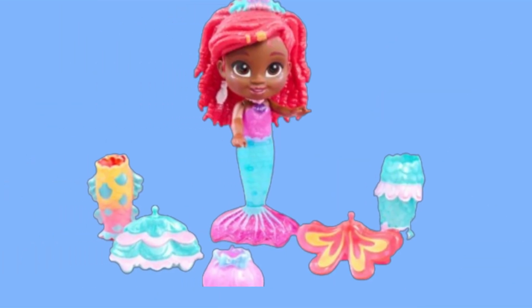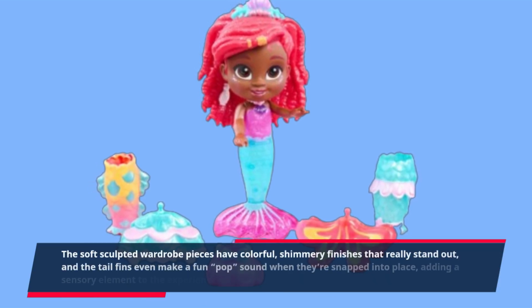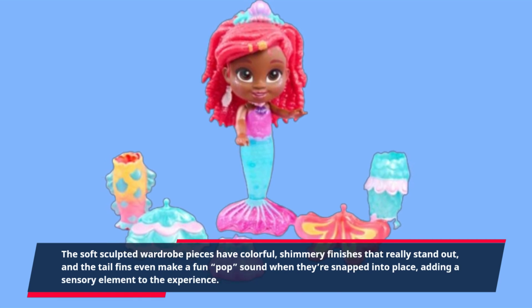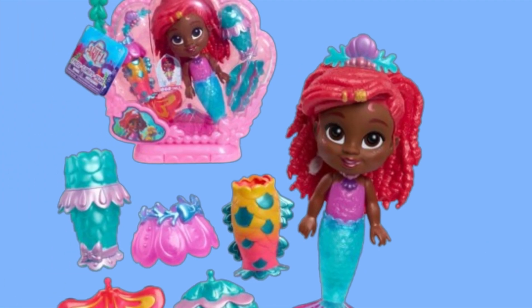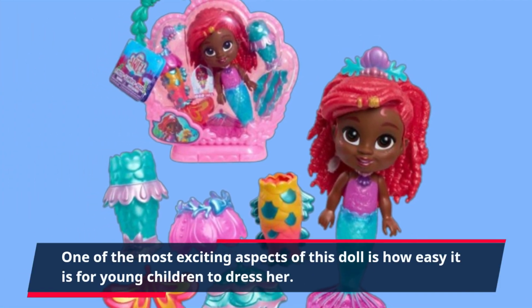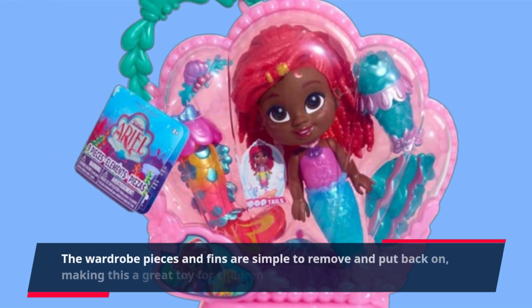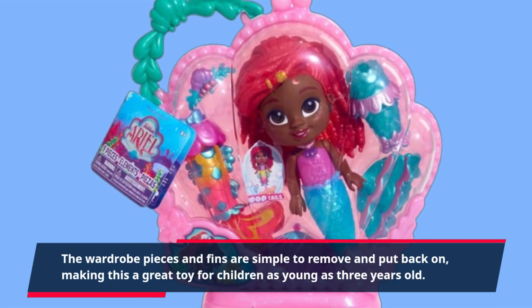The soft sculpted wardrobe pieces have colorful, shimmery finishes that really stand out, and the tail fins even make a fun pop sound when they're snapped into place, adding a sensory element to the experience. One of the most exciting aspects of this doll is how easy it is for young children to dress her. The wardrobe pieces and fins are simple to remove and put back on, making this a great toy for children as young as 3 years old.